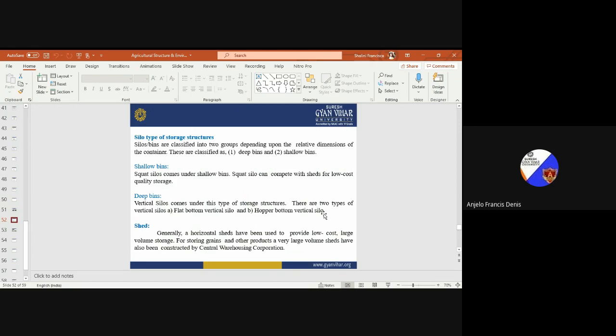So silo type of storage structures, silo or bins are classified into two groups depending upon the relative dimensions of the container. These are classified as deep bins and shallow bins. So shallow bins, squat silos come under shallow bins. Squat silo can compete with sheds for low cost quality storage. Deep bins, vertical silos come under this type of storage structure. There are two types of vertical silos, flat bottom vertical silos and hopper bottom vertical silos.